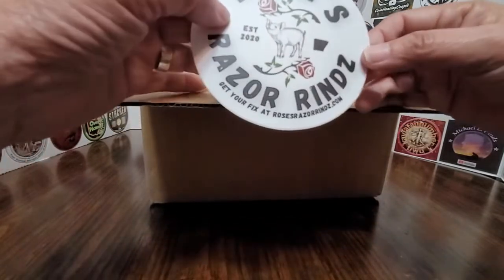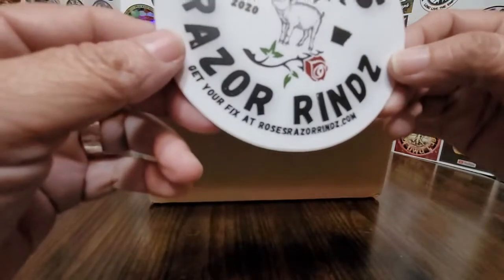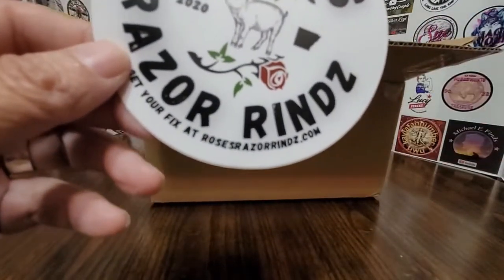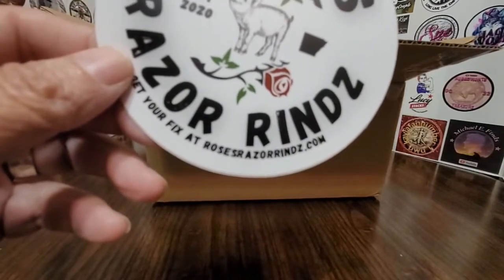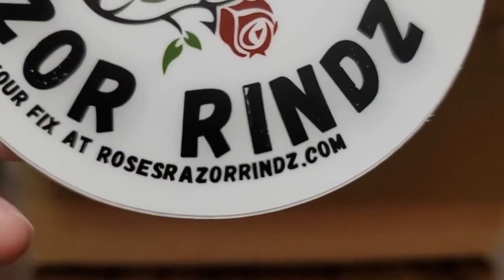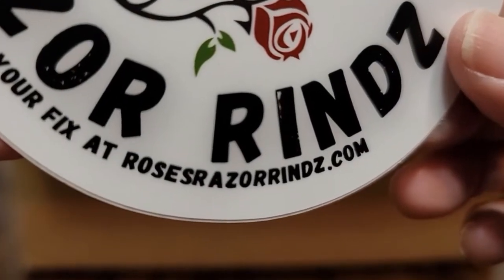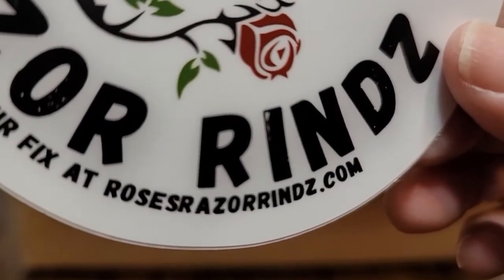Oh, it's their website. There you go. Let me see if I can focus it. Let me zoom in. That usually helps. There we go. That's the website: RosesRazorRinds.com.